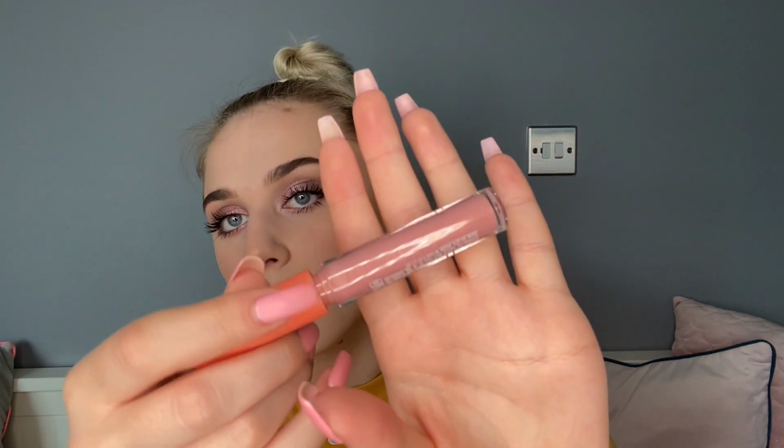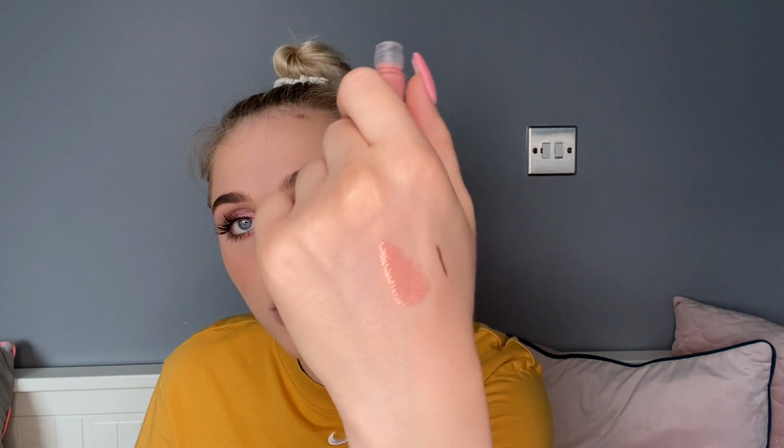But what I am excited about is we got these 2 lip glosses that I bought. This one, I just thought for everyday it'll be quite nice. e.l.f. Retro Paradise Dream On Lip Gloss, and it's mauvey pink with tiny specks of gold shimmer. It's got a flat wand. Oh, that looks so pretty. Look at it. It shines gold.